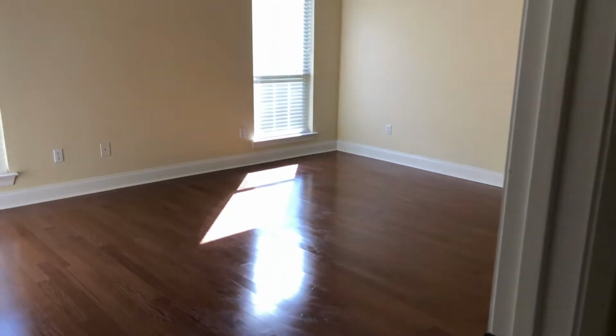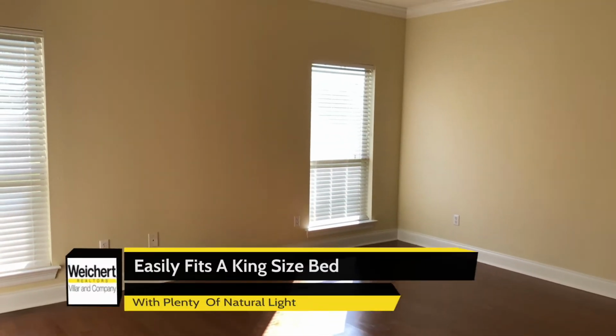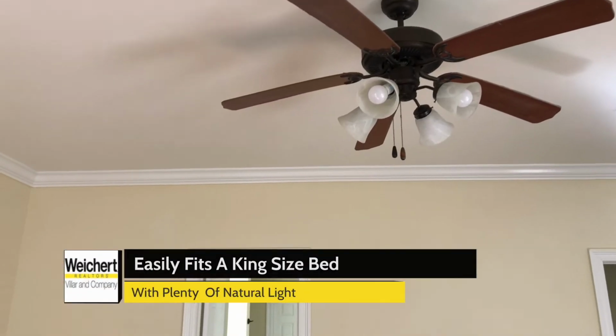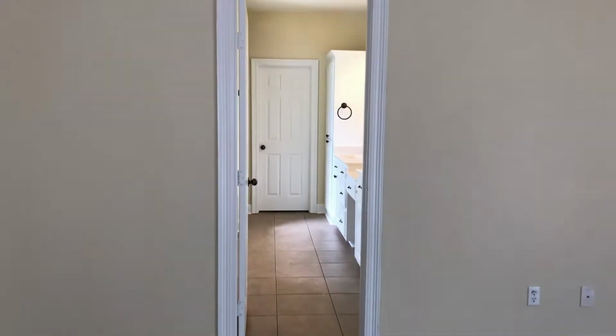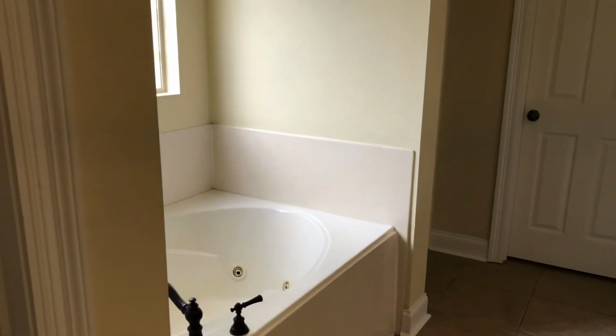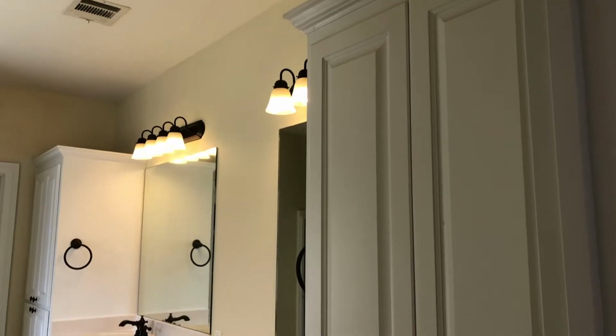The soft colour palette continues in the master bedroom with lots of natural light, crown mouldings and wooden flooring. The ensuite master bath is complete with dual vanity sinks, separate soaking tub, standalone shower and an oversized walk-in closet.